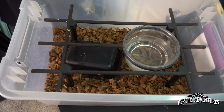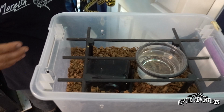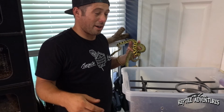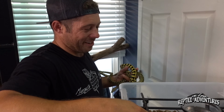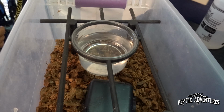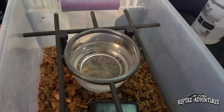There's a lot of people that are all about fancy setups, and I think that's great, and I support everything that they want to do, but I want things to be simple. I want things to be quick, and personally, I don't think my snakes care whether or not I've got some fake plants in their enclosure. It's all personal taste, but you know. Now this water dish here is kind of ingenious because that way they don't spill it, and then they have plenty of places to hang out and be arboreal.